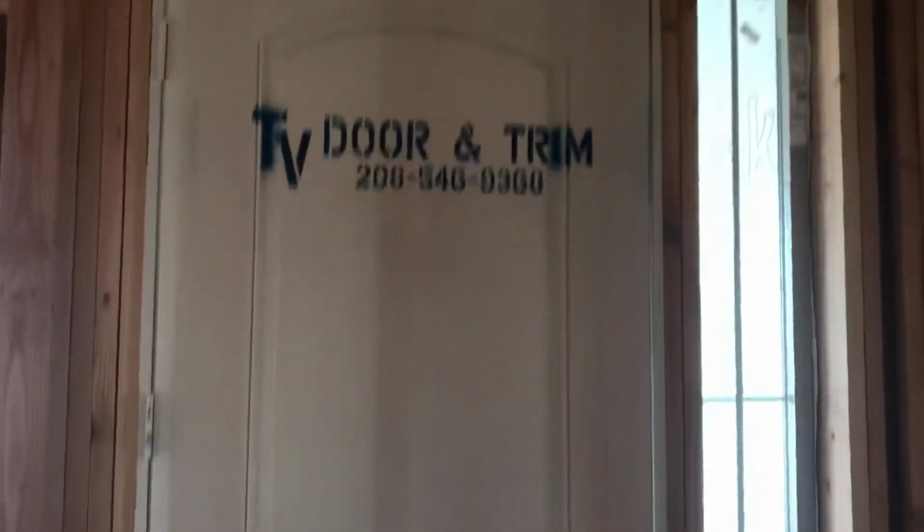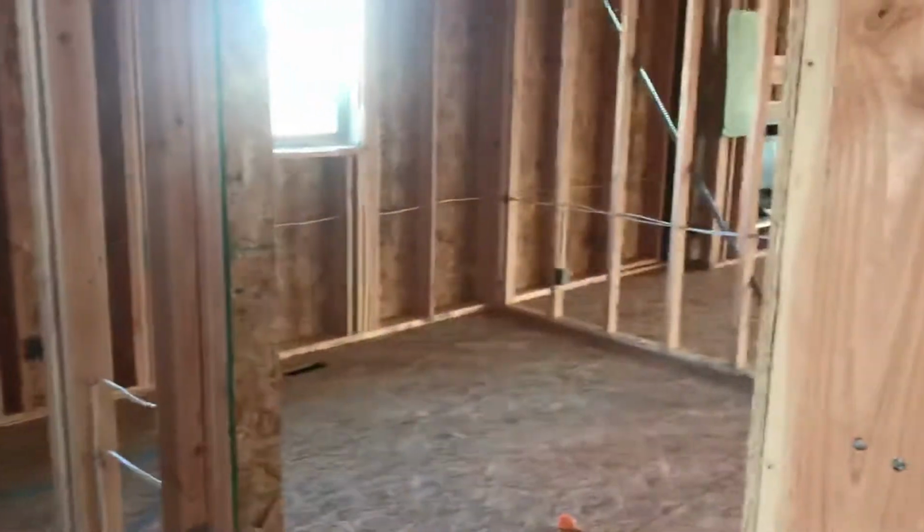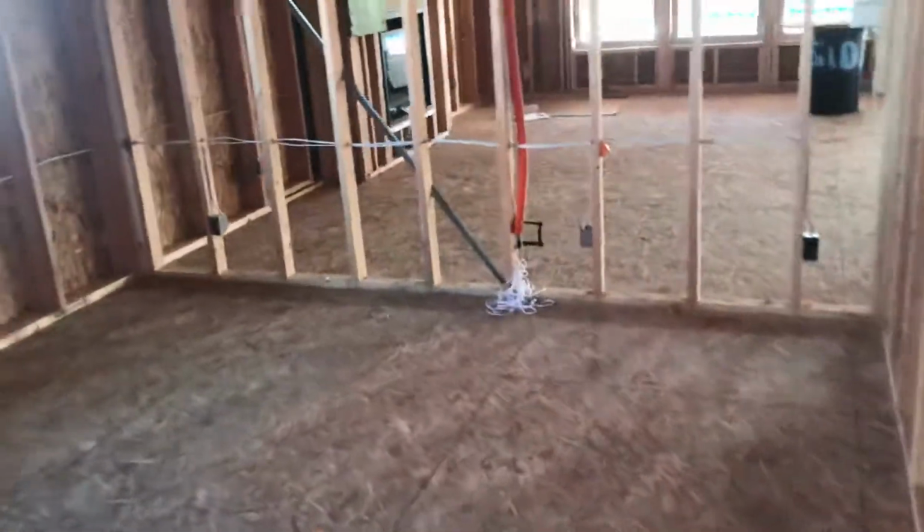This is an office, but it's huge. And then over here, there's another hall. That's the front door. That's obviously not the front door, but that's the front door. Bedroom. Bathroom, another bedroom. Really cool house.